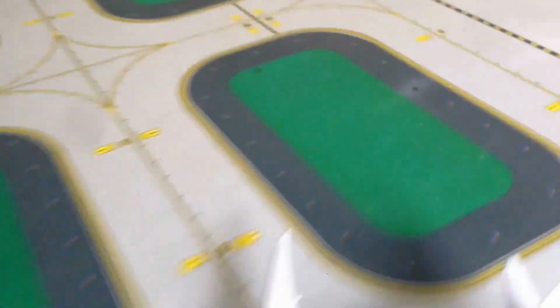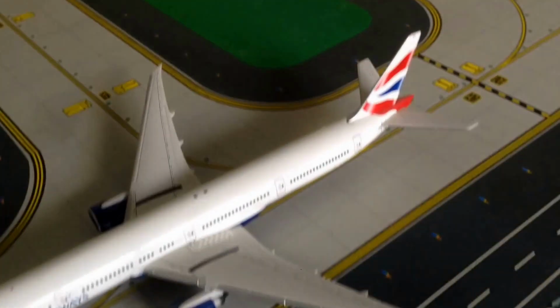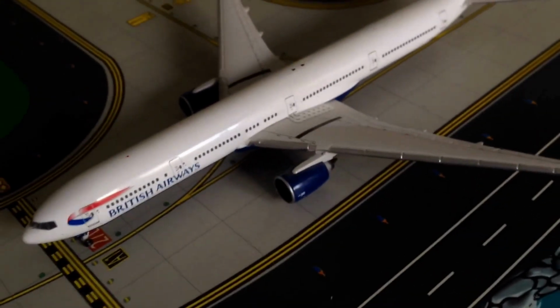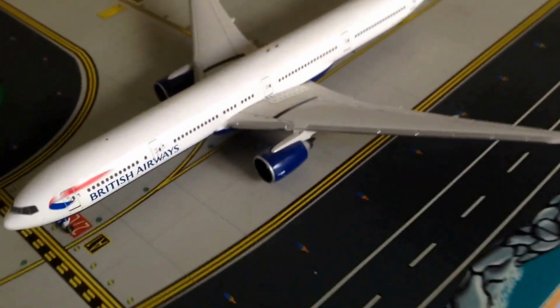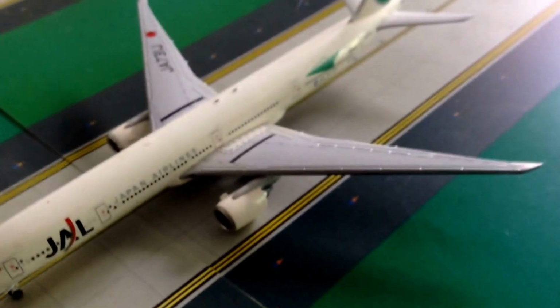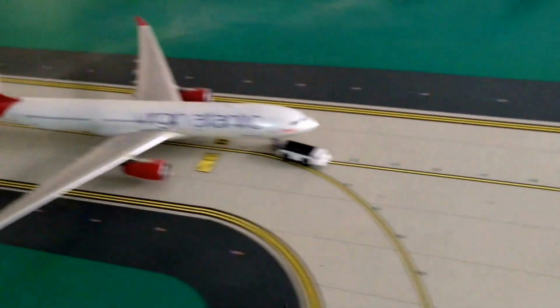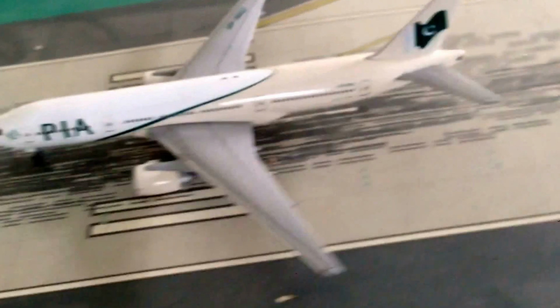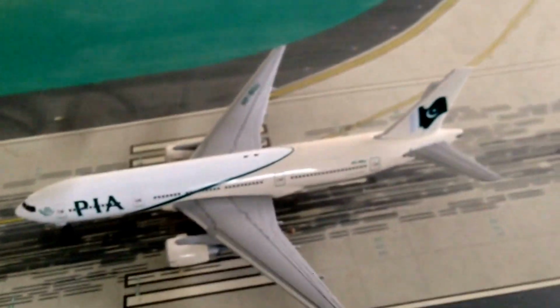To help with congestion, we've got one aircraft taking off on 27 left, the landing runway. It's a British Airways Speedbird 777-300ER going out to Sao Paulo. Holding for the Transaero to move is a JAL 777-300ER, just coming from Tokyo. Virgin Atlantic just pushed back, dual with the Transaero, A330-300 going out to Boston, just before this Pakistan 777-200ER came in from Islamabad.